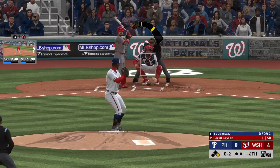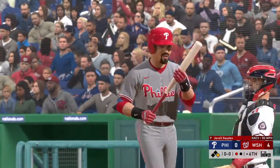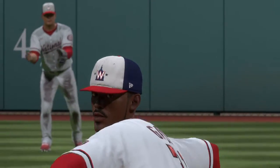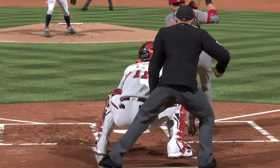The 0-2 home. And he struck him out. So double digits now. 10 strikeouts for him thus far. And I'll tell you, he could rack up quite a few more before he's done. Still a lot of game left in this one.